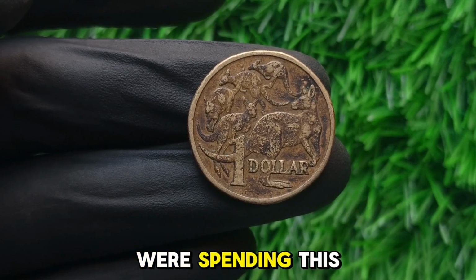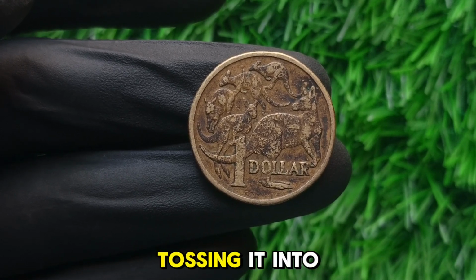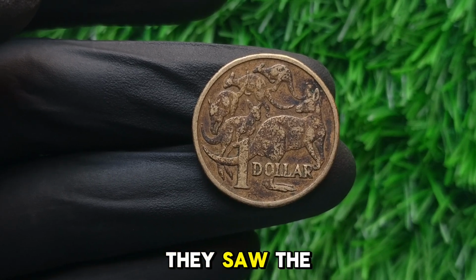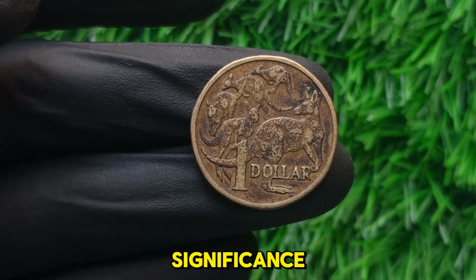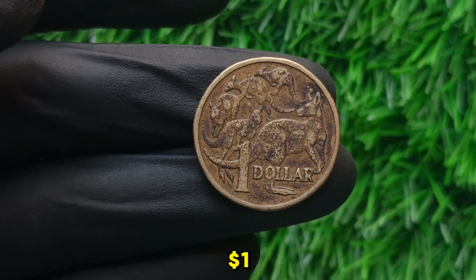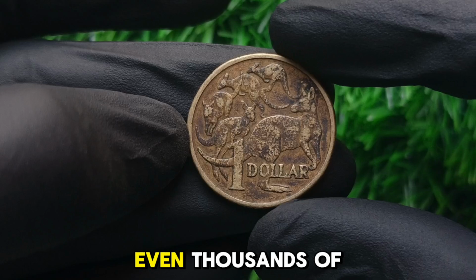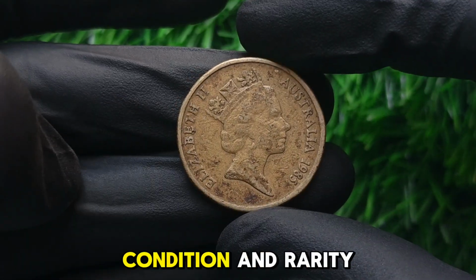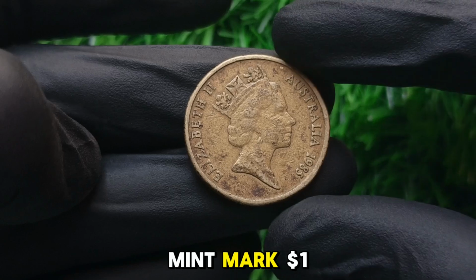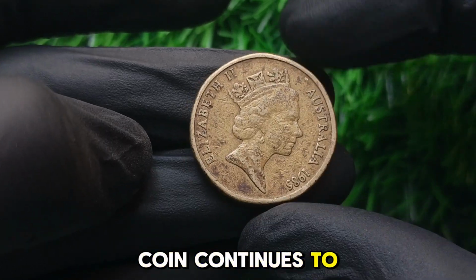While most people were spending this coin on snacks or tossing it into jars, a few individuals noticed the anomaly. They saw the missing mint mark and realized its significance. Today, those same coins are being sold, not for $1, but for hundreds, even thousands of dollars, depending on their condition and rarity. The value of the 1985, no mint mark, $1 coin continues to rise.